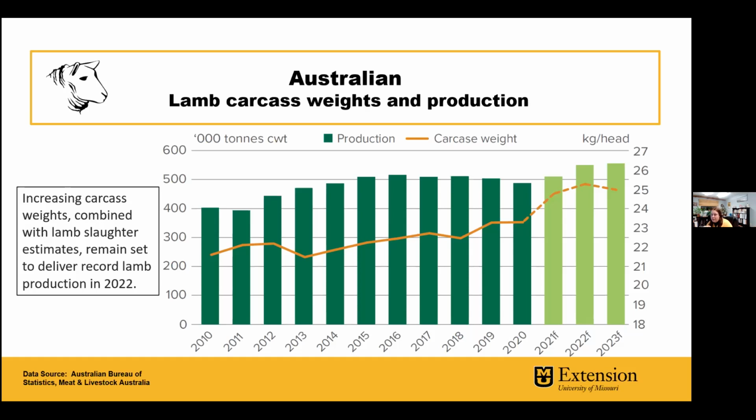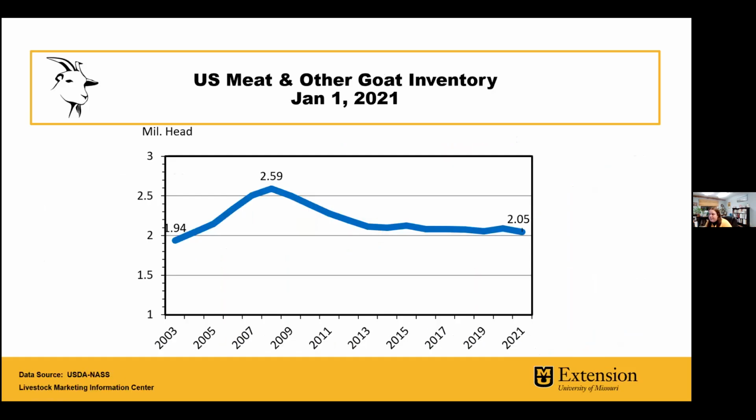So Australia has done a really good job at finding the markets in the United States to sell their products to. Unfortunately, they've done a better job than we have domestically finding those markets. So they help set our prices, to be honest with you. So when demand is up and supply is down, and they're ordering more imports, that's really helping keep us going. Sounds kind of counterintuitive.